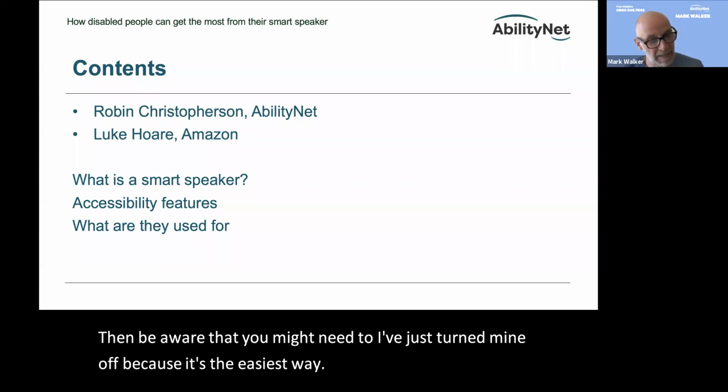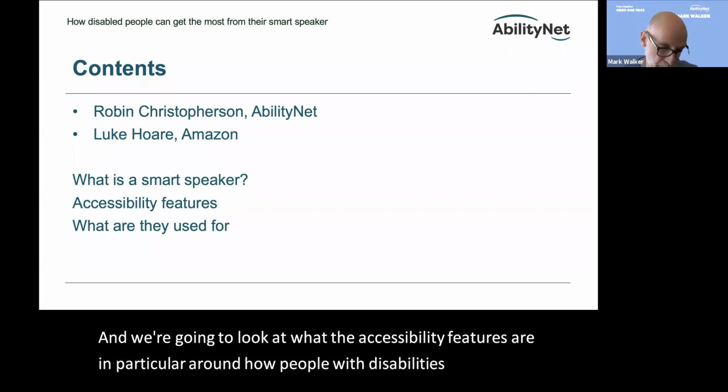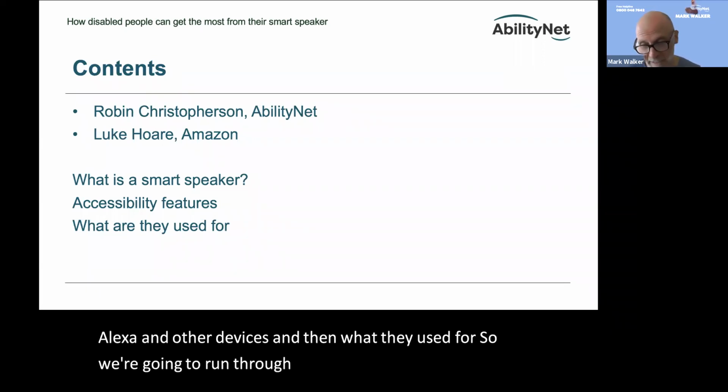And we're going to look at what the accessibility features are, in particular around how people with disabilities may use Alexa and other devices, and then what they're used for. So we're going to run through some examples with some skills and applications and usages.